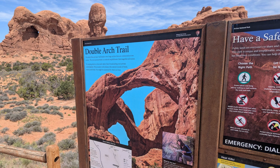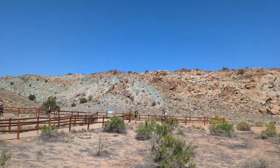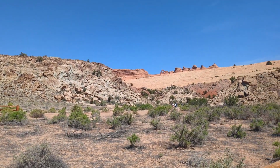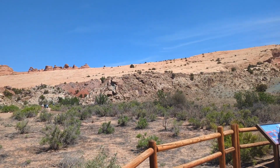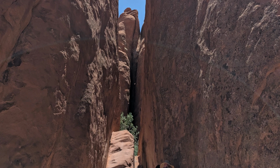We also went to Double Arch Trail. Now, this is where a group tour may not be for everyone. You don't really have a lot of time to do the longer hikes unless you were doing a private tour where you had set that up in advance. But we had different levels within our group, so we had to stick to the more accessible, shorter hikes. The Sand Dune Arch Trail is a great trail.